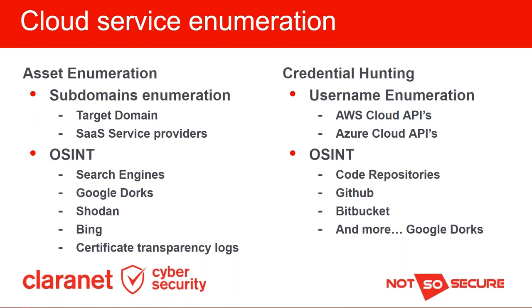When it comes to credential hunting, we want to determine 2 things: usernames and passwords. These passwords may take the form of access tokens that have been accidentally disclosed to code repositories like GitHub or Bitbucket, and our usernames we may be able to guess or gather through OSINT sources like LinkedIn, and using metadata gathered from documents, we can determine the username schema in use.